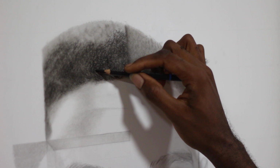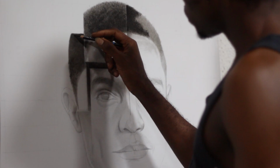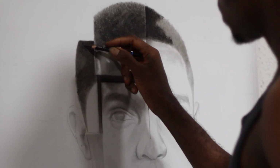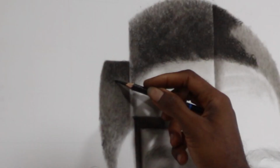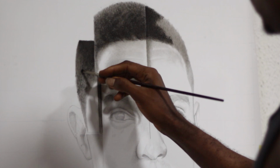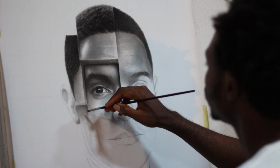Back to the drawing. We're having the scribbling method. This is the charcoal mediums that I'm using. These are the rather hard compressed charcoals. So I go in circles, I go in round circles to get the hair texture, because if you observe the afro hair that Trevor has on, it's very thick, as you can see. It's the natural afro hair typical for black men.